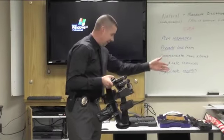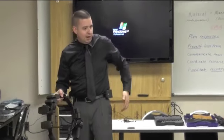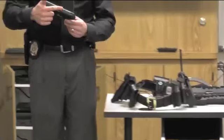My ASP is over there. I just chose not to carry it. It's longer, sticks up a little higher, a little more uncomfortable. Duty firearm. Orange tab in. It's not loaded, no magazine.